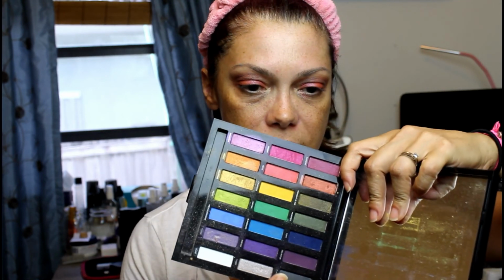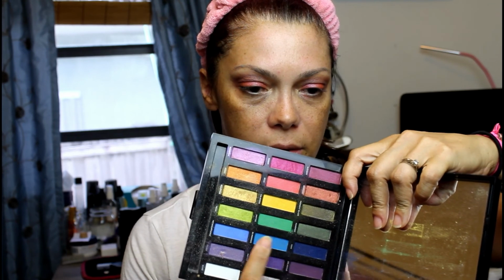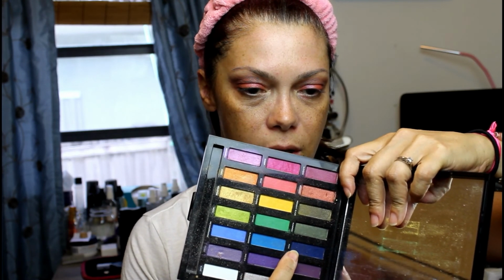Now I'm going to go with the Essence brush and go back to the Peanut Butter palette and apply a nice dark color. There's no real dark colors other than that blue, and I don't think the blue will go with. What's this? Not that one. That one. Dark blue here. Could take that in the crease.